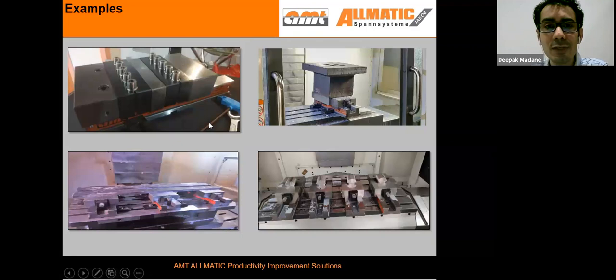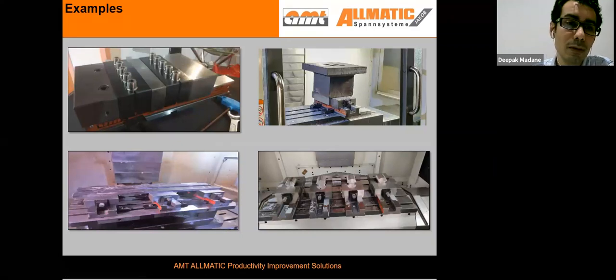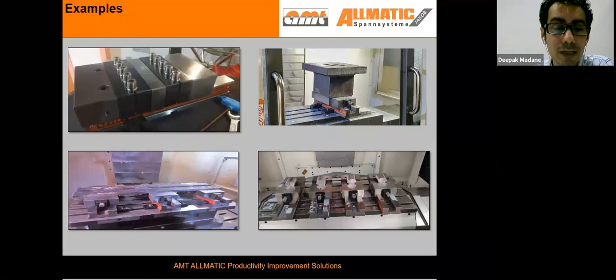Now this is a very interesting example right in front of you on the top left, where a fixturing has been created with the use of a vise. Earlier, this customer used to clamp these components in a single collet chuck and machine a single component every door opening. What we did was we gave him an intermediate jaw, a second station, and profiled some soft jaws for him. So from holding just one component per door opening, he now holds 10 components per door opening.